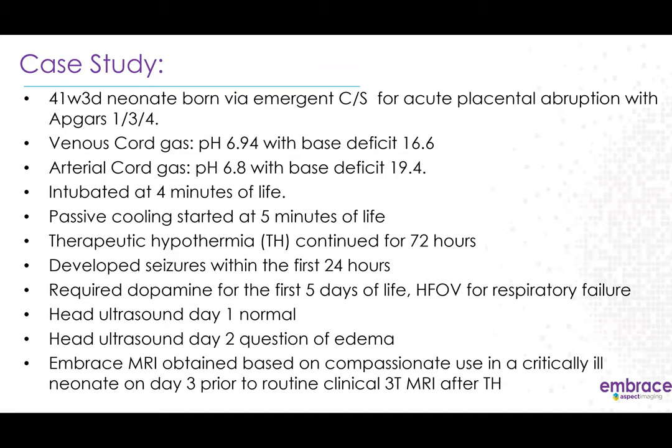I'd like to take a moment and share with you one example. I'm sure each of you can think of a baby that was too sick, too fragile to be taken out of the NICU and transported to radiology for an MRI. But the information that you were missing was a critical gap in the understanding of that patient's full status. This is a case study out of one of our sites, a 41-week, 3-day neonate born via C-section for acute placental abruption. Apgars were very, very low on this baby.